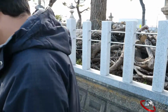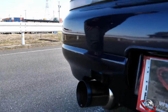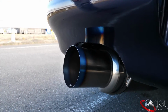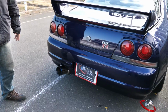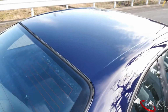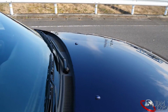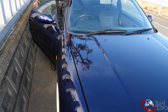For a couple of the other mods, like I mentioned about the performance, we do have this RSE titanium exhaust. It's an all titanium muffler, so it's a little bit lighter. And the piping diameter is a little bit larger, so you get a nice deeper tone and plenty of performance. But this one's not heavily tuned or anything. For the most part, it's stock. So it's a little bit higher powered, being a V-SPEC.